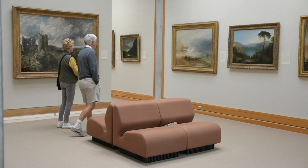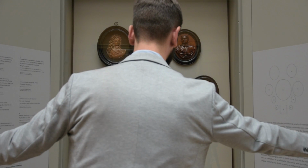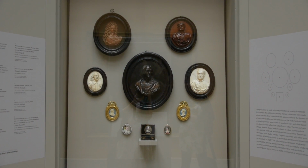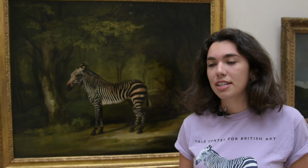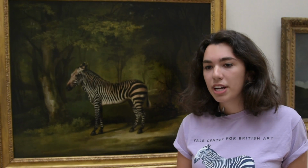The center offers a year-round schedule of exhibitions and programs attracting attention across New Haven. Several Yale undergraduates are involved with the center through its Student Guides program. It's actually been a real privilege to be a student guide throughout the renovation process. We got to see and talk to the curators as they were thinking about how they would reinstall and theme all the different areas of the museum.